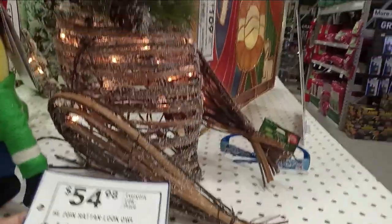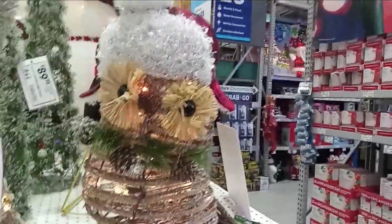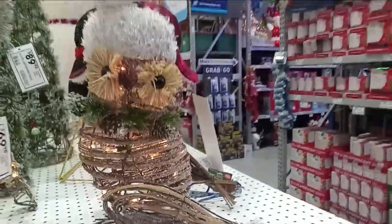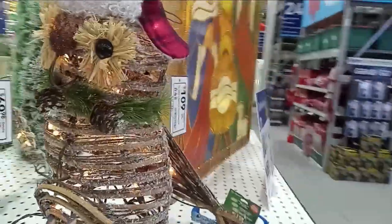I'm in love with this deer, but I actually saw a little baby version of that in Ross when I was shopping. I don't know if it's in my Ross video, go check that video out. I should have gotten that because I went back in there. I went just to see if I could get that tablecloth again. I couldn't get it. It's really going and they're not getting any in.